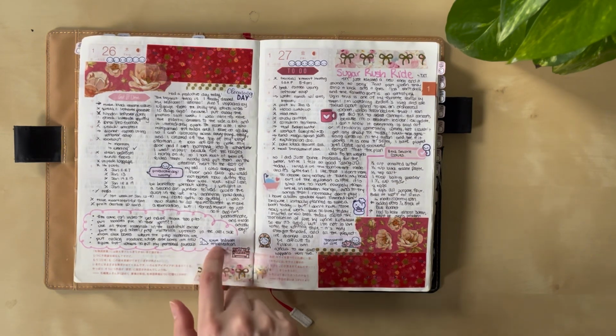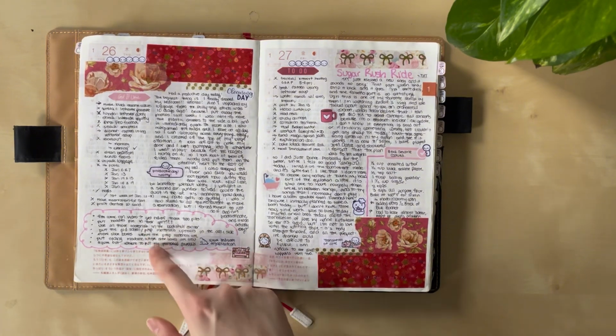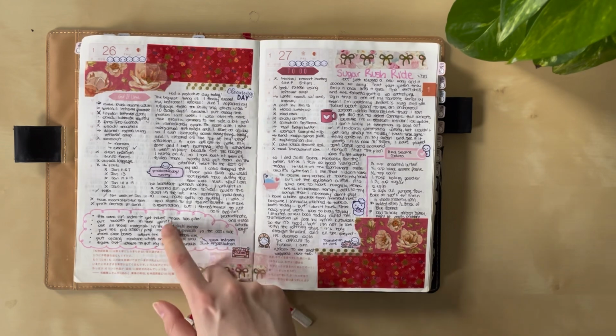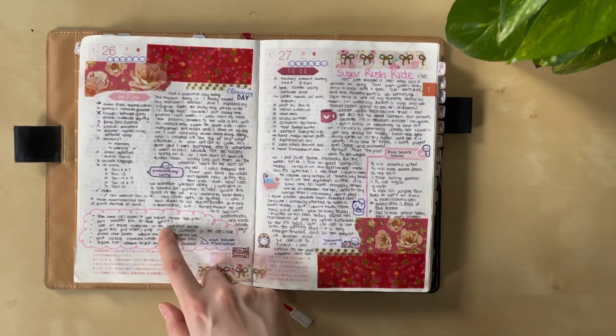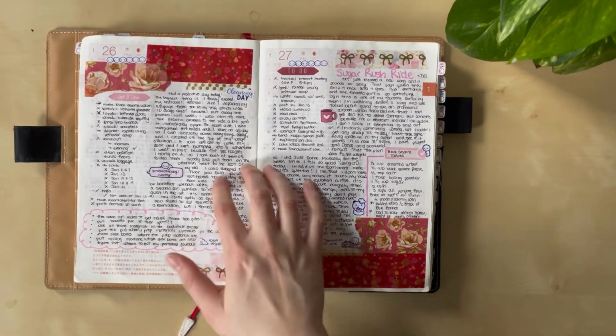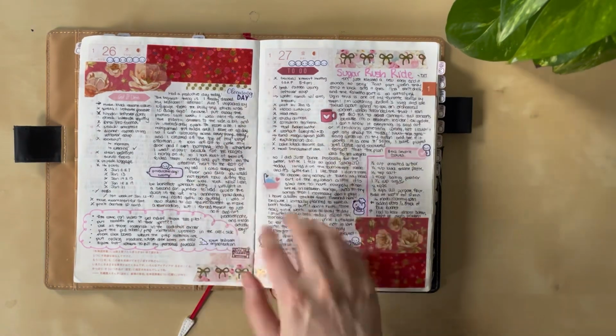And here, this was a lot of productivity things that I did. It looks like cleaning stuff. Yeah, a lot of cleaning stuff that I did. I have cleaning day here. So yeah, that was that.